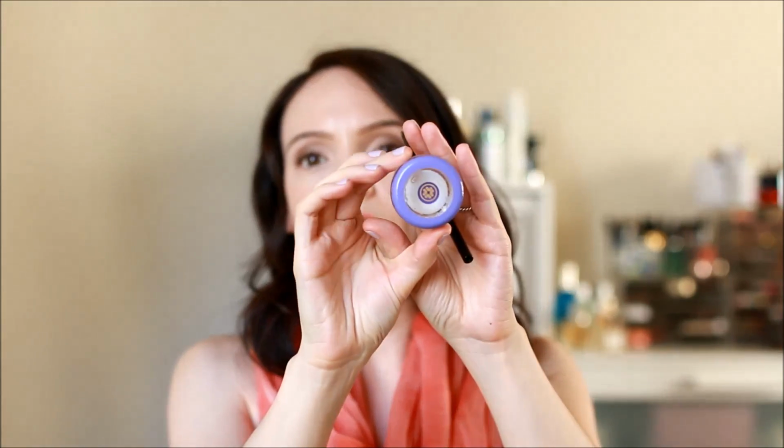The Tatcha Lip Balm. Had this for years, so I finally got through it. It's a really nice lip balm. It's almost like a clear jelly, and I would use it at night. I do enjoy it, but since I've discovered other lip balms after it, I probably wouldn't get it again. I would stick with the other lip balms that I really love.